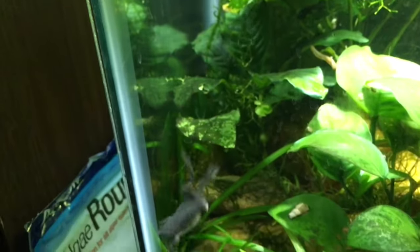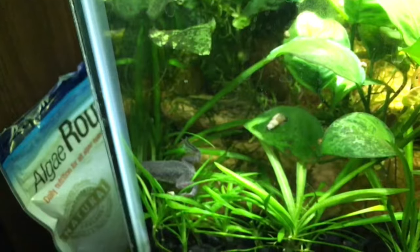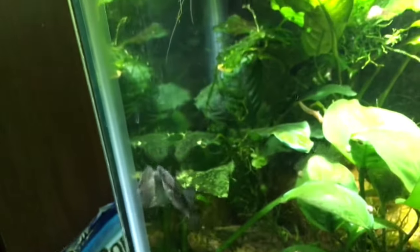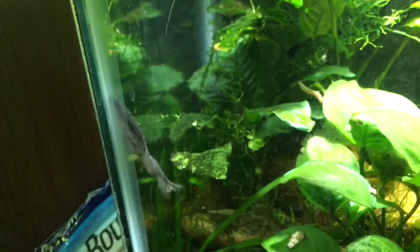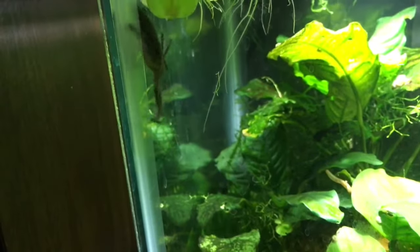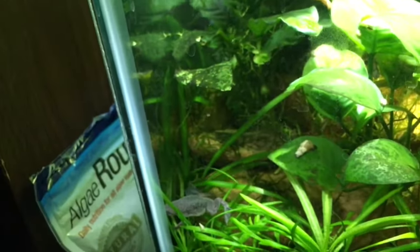This one is going up and down in the glass, probably looking at his reflection there on the side of this tank. Yeah, they're fun to watch. Feeding them pretty much exclusively bloodworms and occasionally brine shrimp.